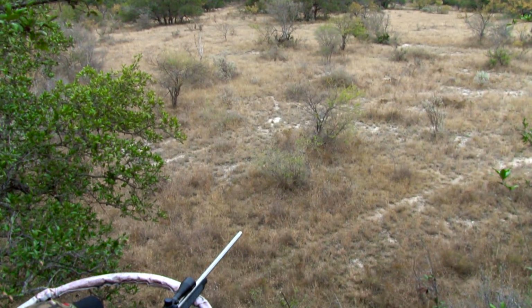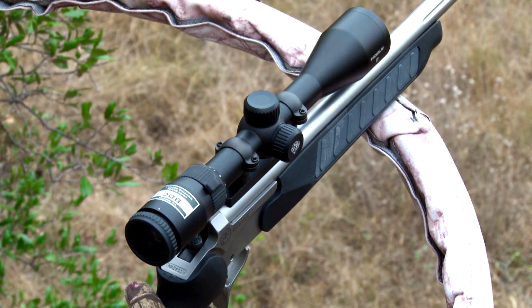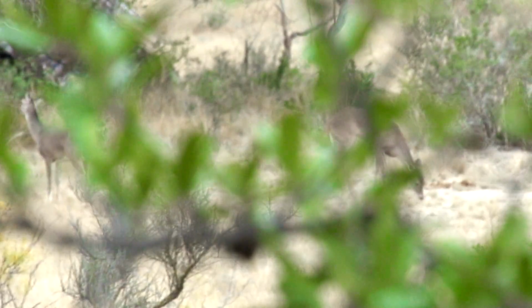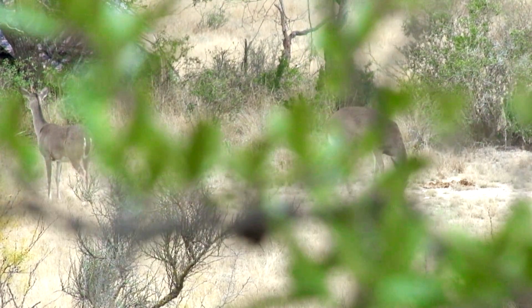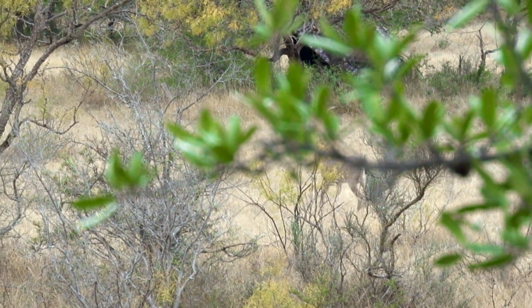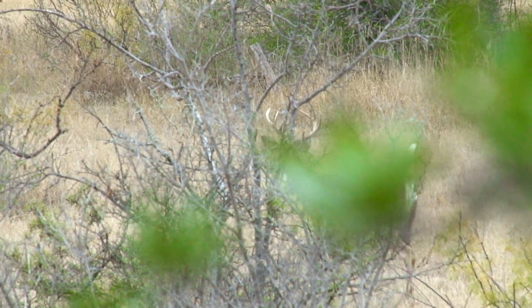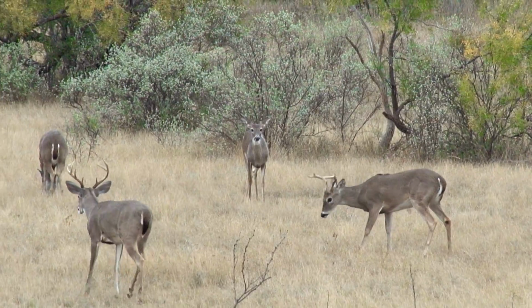So now let's join Danielle out in the field with her Thompson Center Encore Pro Hunter as she has just sat down in a tripod blind. So we're out there, and probably within 5 minutes of being in the stand, we see our first couple doe. And then within another 2 minutes, we see a couple buck come out. And these guys are probably 8-pointers as well, but pretty young. And then another one comes out.